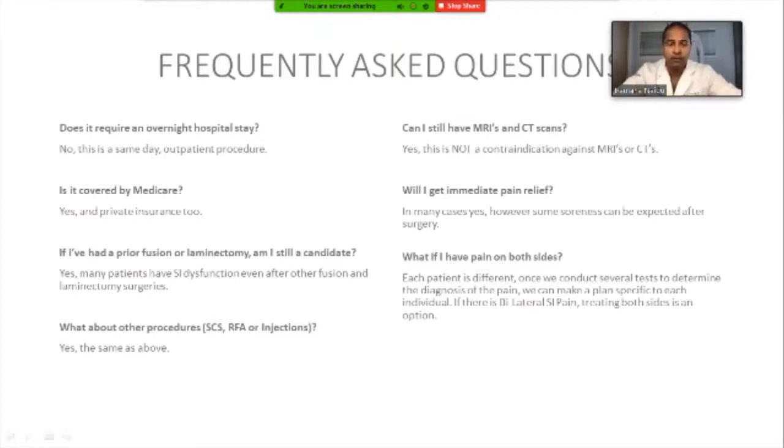Can you have an MRI or a CT scan with this? The answer is yes. There's no metal or ferrous or iron-like metal used at all. This is all done with that bone allograft. So absolutely you can have an MRI scan, and you can absolutely have a CT scan or X-ray.